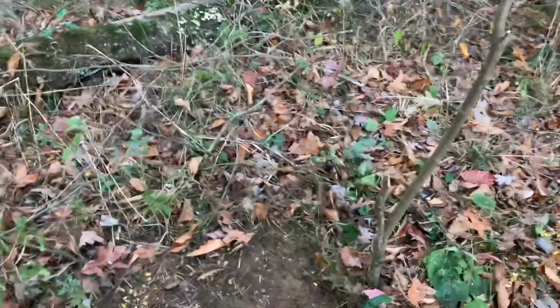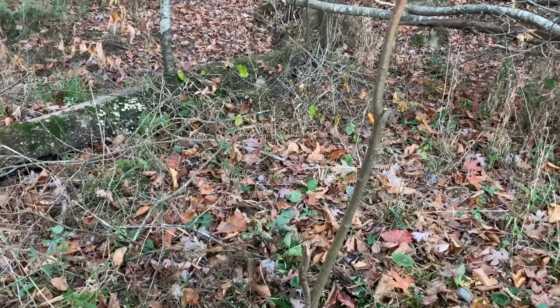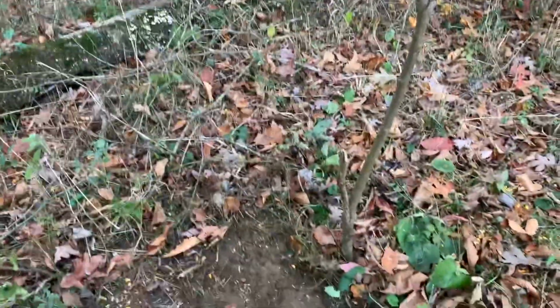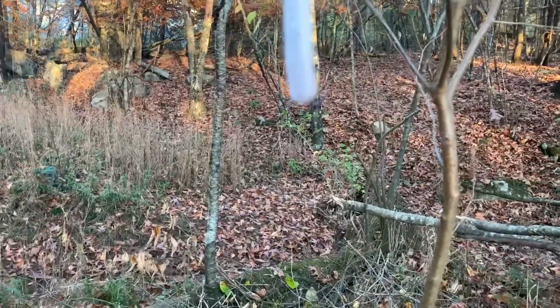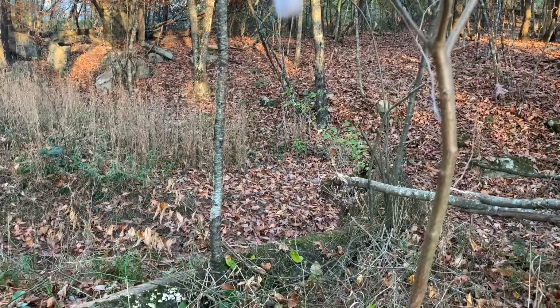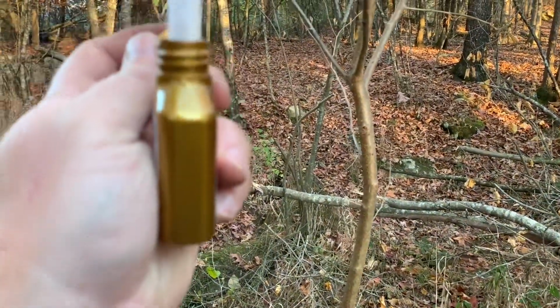So I've brought the feed over here. Now we're going to freshen up some scrapes. First one, we're going to do this golden estrus right here. All I do is dip that wick in it just enough and it'll drip the rest of the way. Just give her a little dip there.